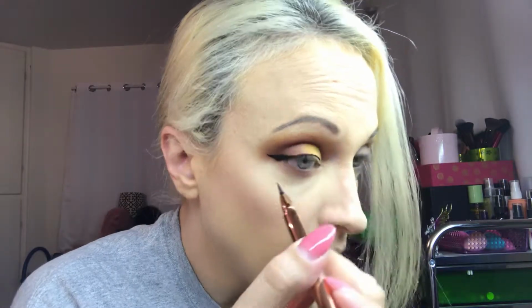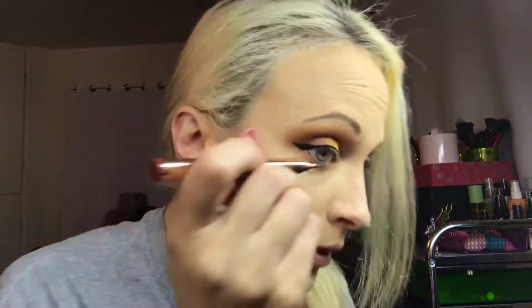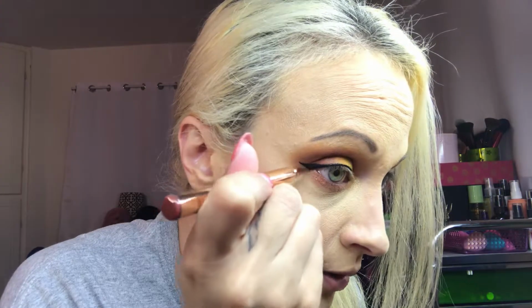I'm not gonna do a super dramatic wing, I don't think. Because of where my eyes are hooded, I don't have a problem doing wings. I know some people do, depending on where the creases and folds are.